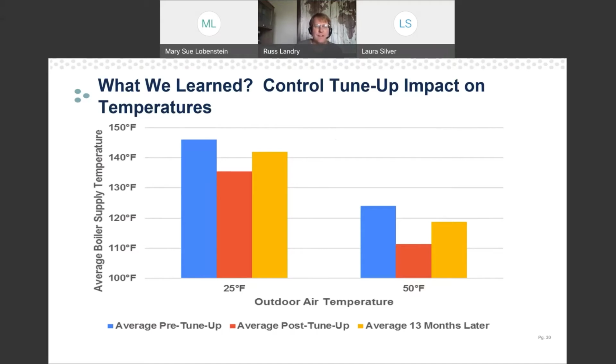The site-to-site differences in system temperature reduction and persistence of those reductions were dramatic. Sites tended to either maintain all of their temperature reduction over time or to have temperature settings return to very, very near their original settings. None of the sites really made moderate changes or were only part way back toward the pre-tune-up set points. We also found that correcting staging control problems was critical to reducing heating season average boiler supply temperatures at 2 of the sites.